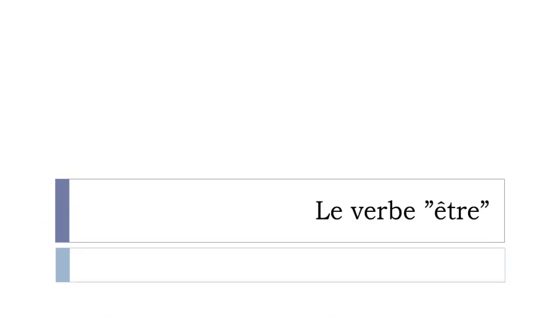Okay? And we'll discover a quite important thing because it's a verb and it's the verb être. Okay? Être means to be. Okay? So, as in many, many languages, to be is quite useful just for a simple reason. You tend to use it quite often, and then we can use it to construct some composed tenses that we'll see a bit later, okay?